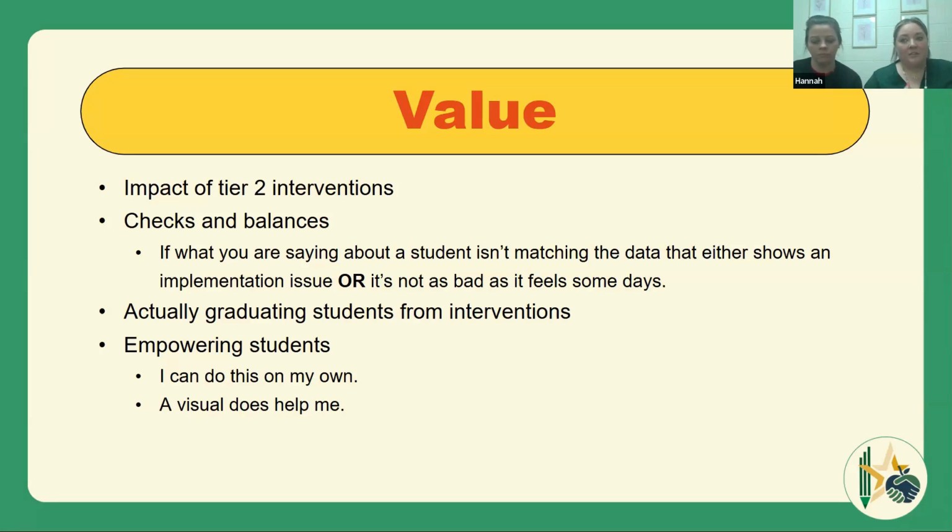But just knowing for our kids that you can do this on your own has been very impactful. And these are things that we value now, but probably wouldn't have even mentioned 2 years ago. We got to a place, like Hannah said, where check in, check out was kind of a crutch for students. They were starting the school year being like, can I get that clipboard back? And we just ended up going.